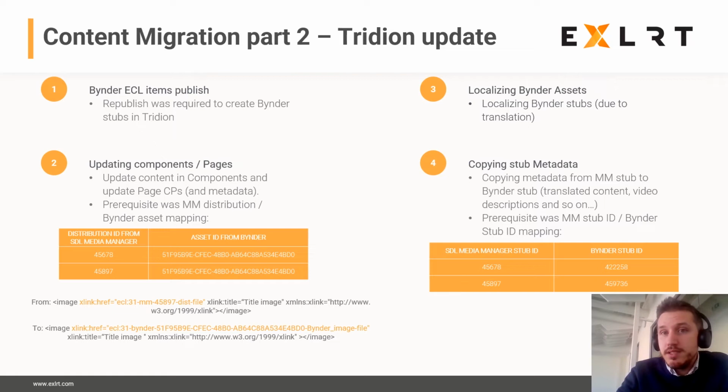The next thing that we had to do is take care of translation, because some of the assets had translated content. For example, videos had description of authors or subtitles that were translated once using translation. So we had localized tabs with translated content in metadata there. Therefore, we localized the proper Bynder stubs and copied all Tridion metadata containing the translated one. Since the localization is done on stub levels, we needed another mapping, one containing stub pairs, which we also constructed during the migration, and it looked like the one on the right.